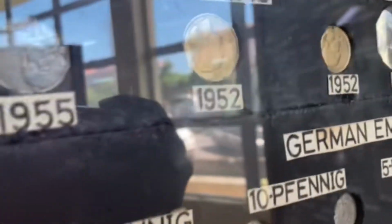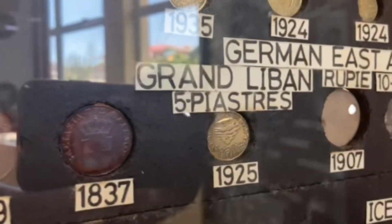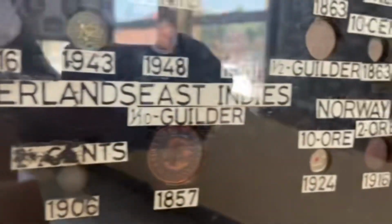But it was really, really cool to see this, and I was very intrigued, and I was really hoping that they had something that was worth hundreds of thousands of dollars, but I wasn't sure, and I didn't have time to look it up. But I thought this was really cool, and I wanted to share it with you all.